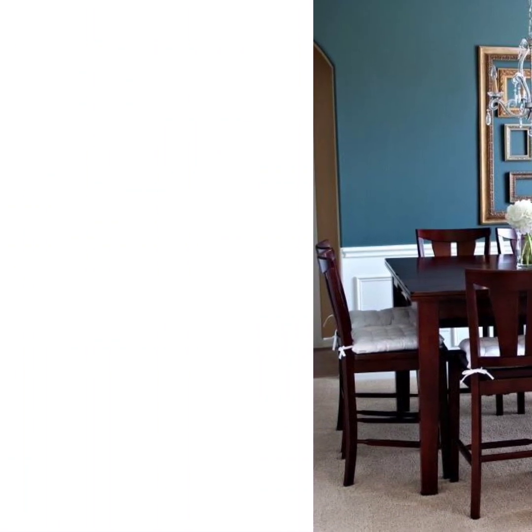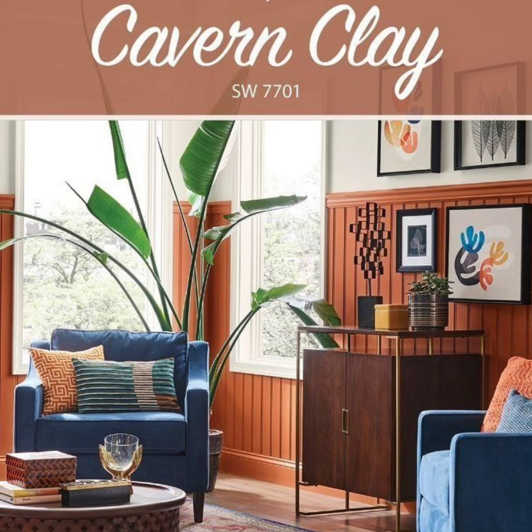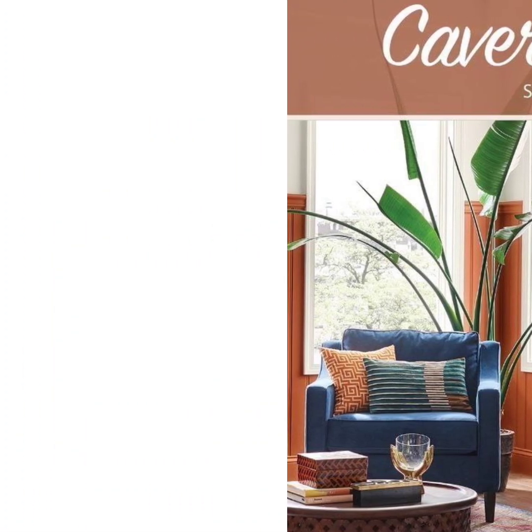and remember, selecting the right paint color is all about finding the vibe that matches your unique style.